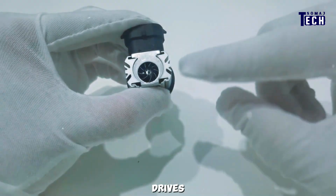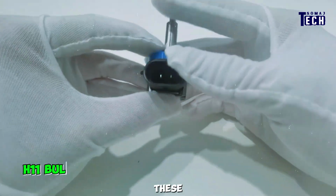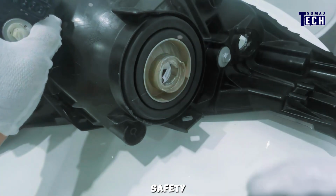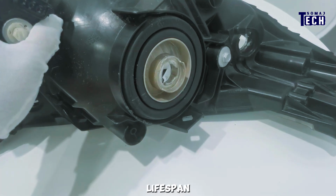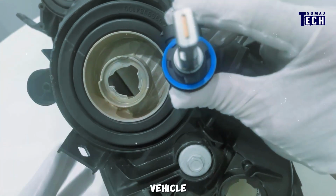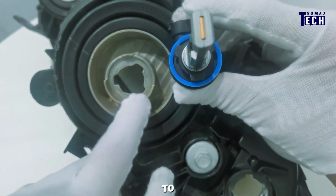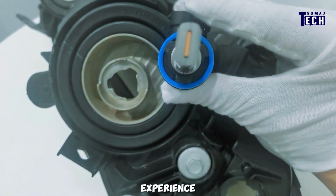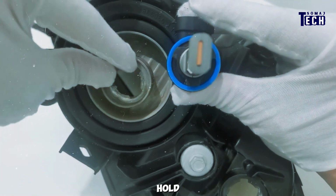Brighten your night drives with H11 Bulbs. These high-performance headlights provide crystal-clear visibility, ensuring safety on the road. Their long lifespan and energy efficiency make them a cost-effective choice for your vehicle. Easy to install and designed to fit most cars, they're perfect for upgrading your nighttime driving experience. Don't let dim headlights hold you back.